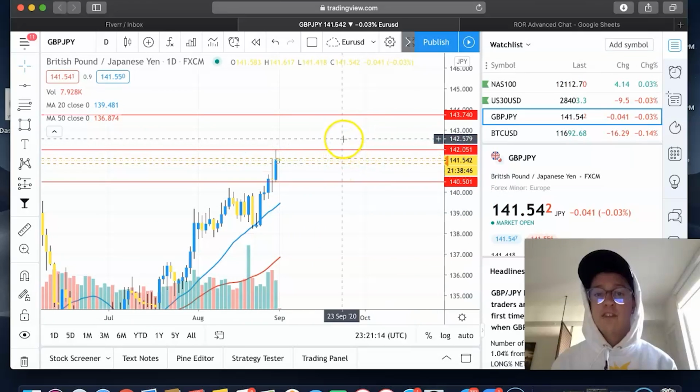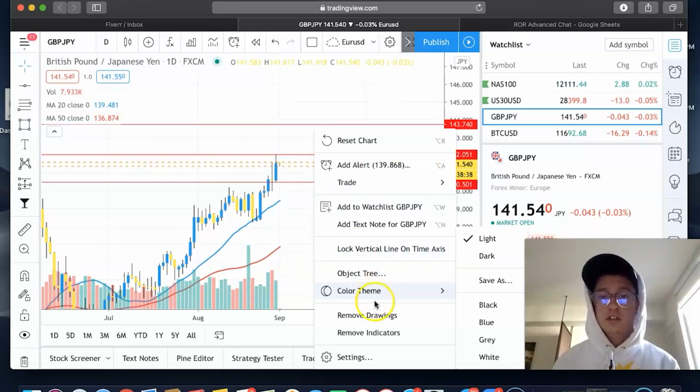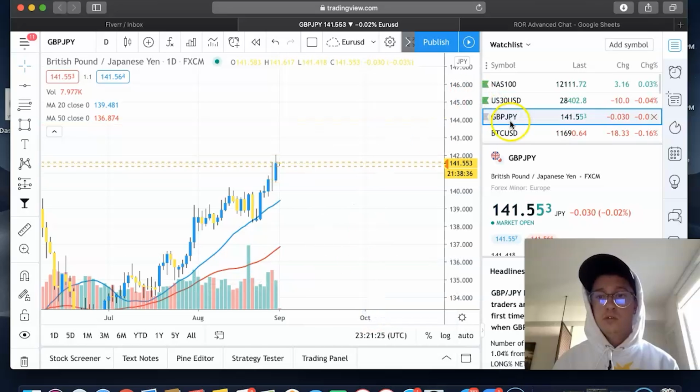So once this gets activated, once I see price continue to go up, I'm going to start then trailing my stop loss, things like that. So let's go to one more pair.